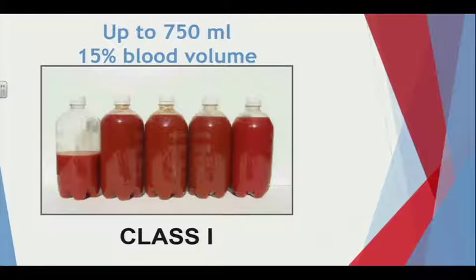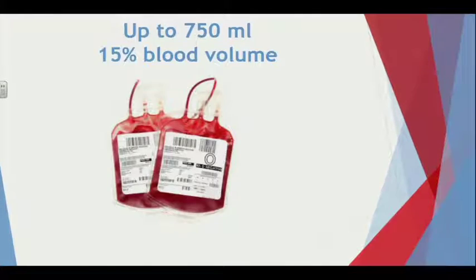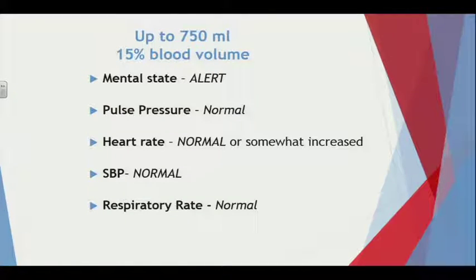So when we look at class 1 shock, that's bleeding of up to 750 milliliters of blood, or for our pediatric patients, 15% of your blood volume. That's kind of what it looks like, a representation there. To put that in a different perspective, that's about 2 units of blood. A unit of packed RBCs is about 300, 325 milliliters of blood, and that doesn't account for all the good stuff that's in there, like your clotting factors and your platelets. So that's kind of a different perspective on it.